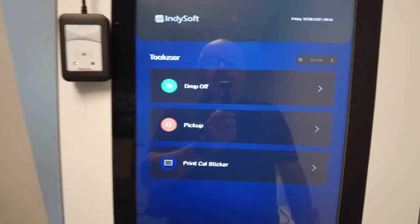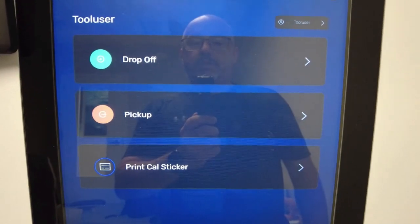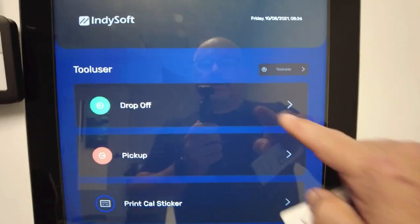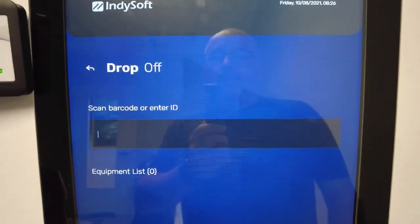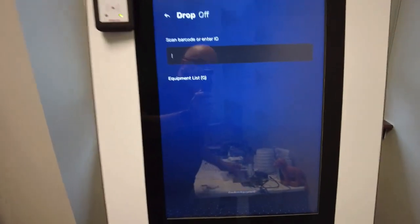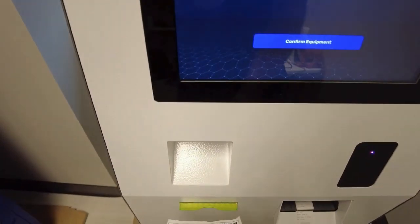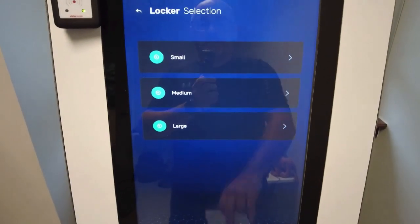And these are the options I get as that user. I get the option to drop off a tool or pick up a tool that's waiting. So we're going to drop off a tool. It's asking me to scan the tool. I will take that barcode that I showed you earlier and scan it. Okay, it recognizes the tool that I scanned. It says it's a multimeter, and I'm going to confirm down here that this is the right equipment.